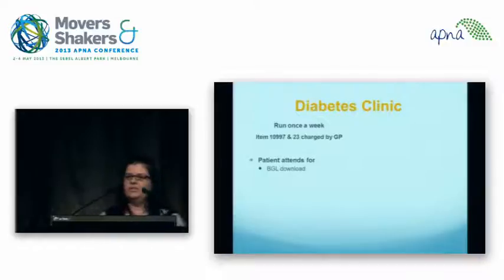So what we do is we initially start running the diabetes clinic with a new patient. We get them to come in and we can charge an item 23, so they see the GP, and then they see me as a practice nurse, and we can charge a 109.97. This is making sure, of course, that their care plan's already in place. If their care plan hasn't been put in place yet, you're unable to bill these numbers. But once the care plan has been done, you can do that.